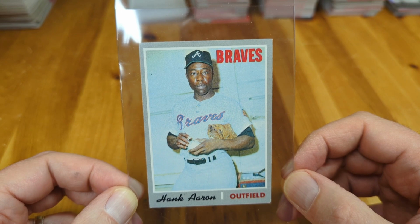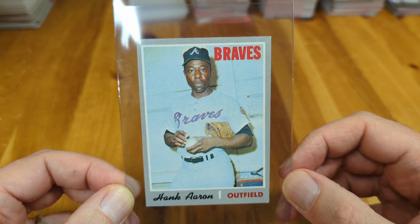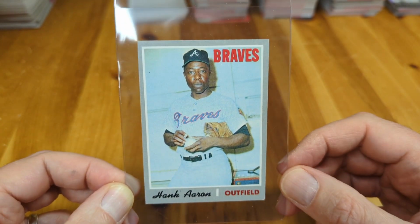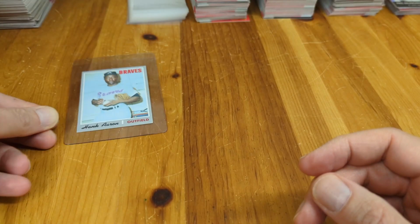If I pick up a Hank Aaron, in all likelihood, I'm getting it slabbed, and I will with this one. I think I was trying to count recently, and I think this is my 5th Aaron now. I have his 54 rookie. I've got his 67, 69, now 70, and 74, which I recently just got graded, and it came out a really nice result. So I have that one.